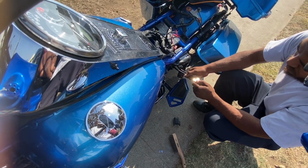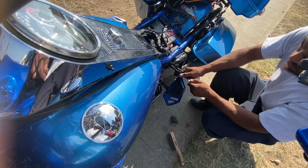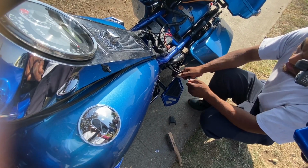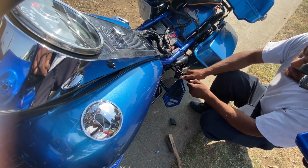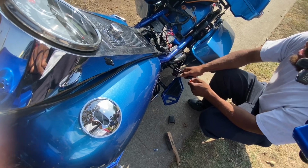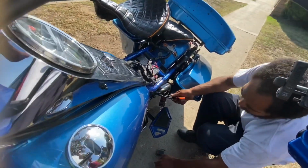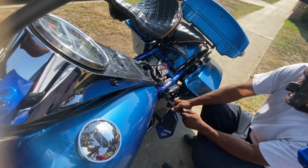Damn, that's a big chunk. You see it? Hell yeah, corrosion. Wash it. Just like the battery, you gotta clean the battery terminals. That's why they made it with this over it, but yeah, it's still good water. Still good water.